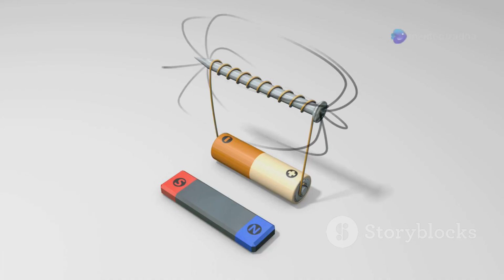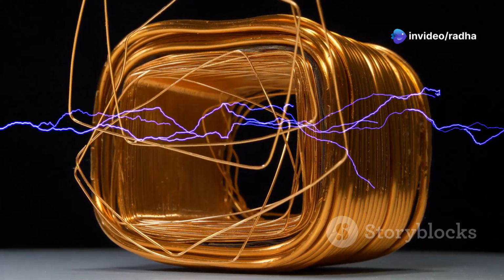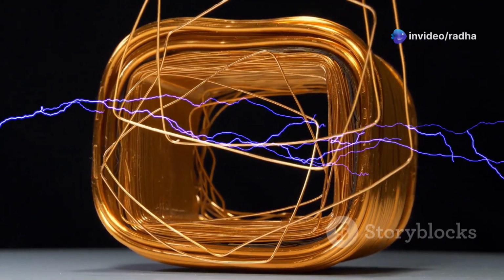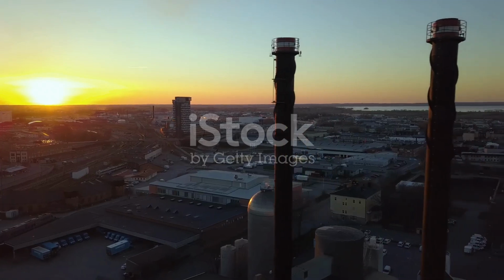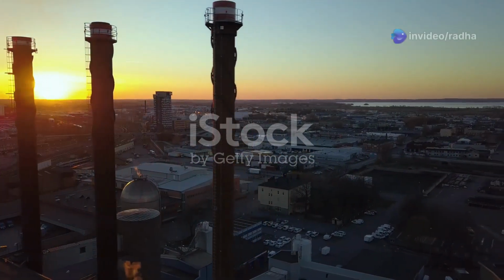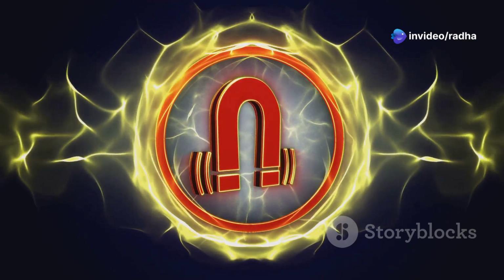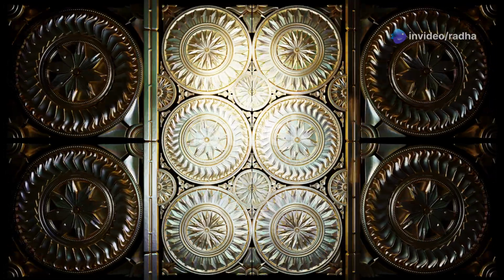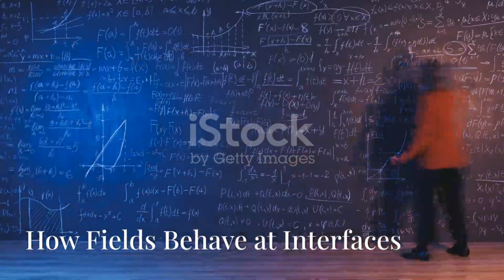Then, Faraday's law of induction. This equation describes how a changing magnetic field creates an electric field. This is the principle behind electric generators, where rotating magnets create electric currents. Finally, Ampere-Maxwell's law. This equation tells us that both electric currents and changing electric fields create magnetic fields. This links electricity and magnetism together, showing they're not separate phenomena but two sides of the same coin.